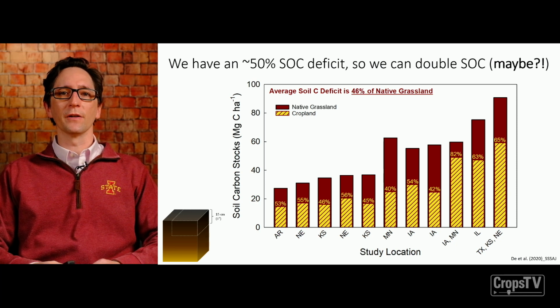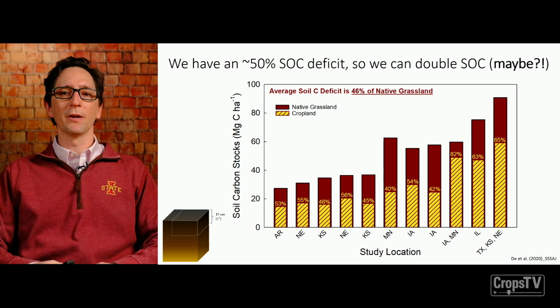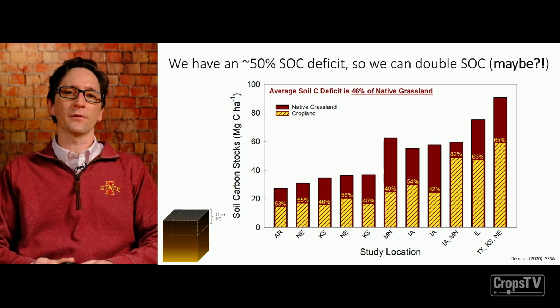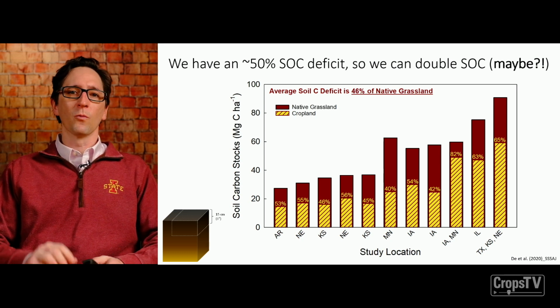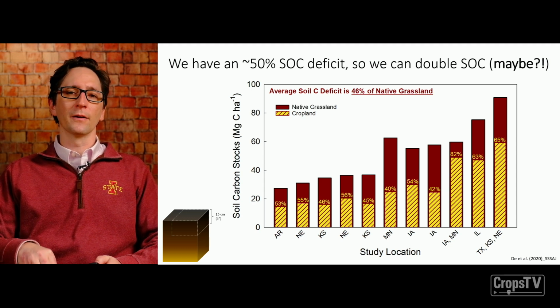loss since cultivation. So this is from a recent study by a former postdoc of mine, Raganko Day, who's now at Minnesota State Mankato. And as part of his study, he compiled 11 studies from around the Midwest and southeastern United States, where there was a native grassland and then a land use that had been in cropland for a century or more.